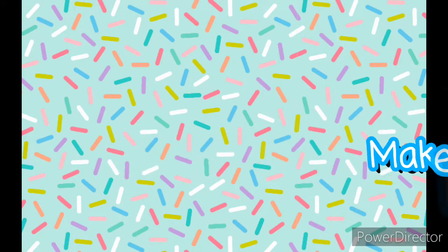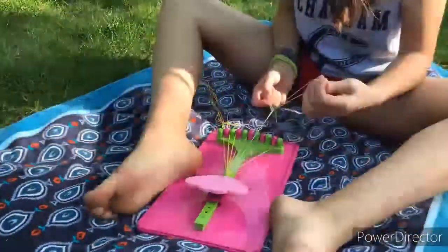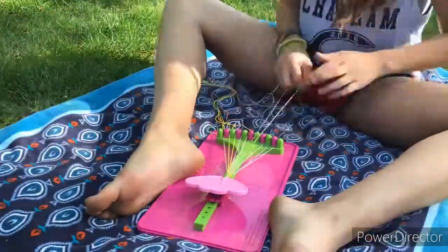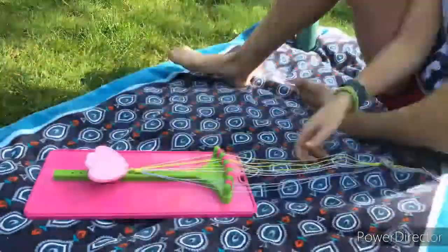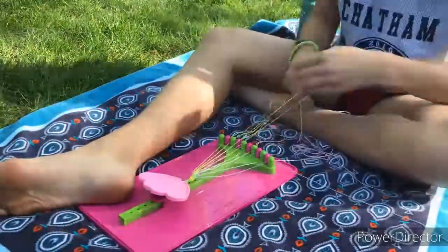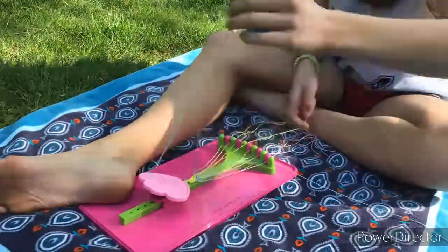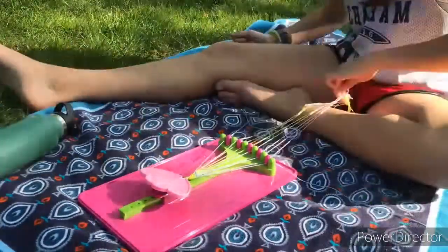Idea number 9 is to make friendship bracelets. This used to be a trend, so I'm sure you still have some materials left over. I'm using this board here, but it's from a kit, but you don't need this at all. So yeah, if you guys did want a tutorial on friendship bracelets, let me know. I'm not an expert, but I'm sure I could help you out somehow. So yeah, this is just really relaxing. I just sat on a towel outside for a while, and it was really fun.